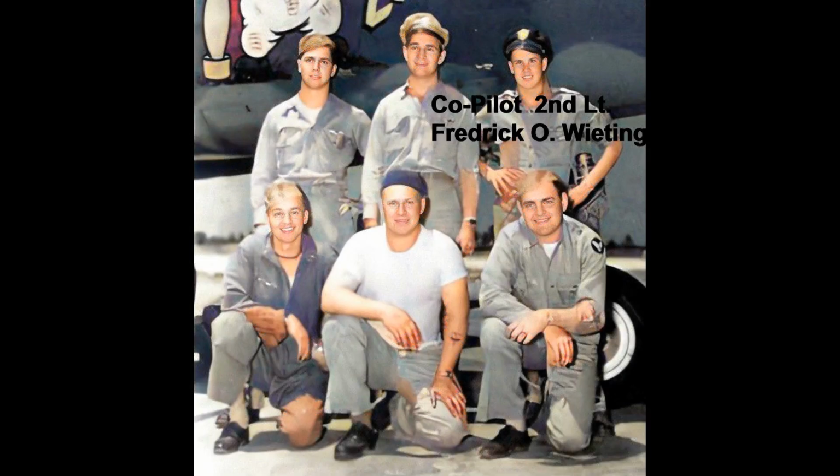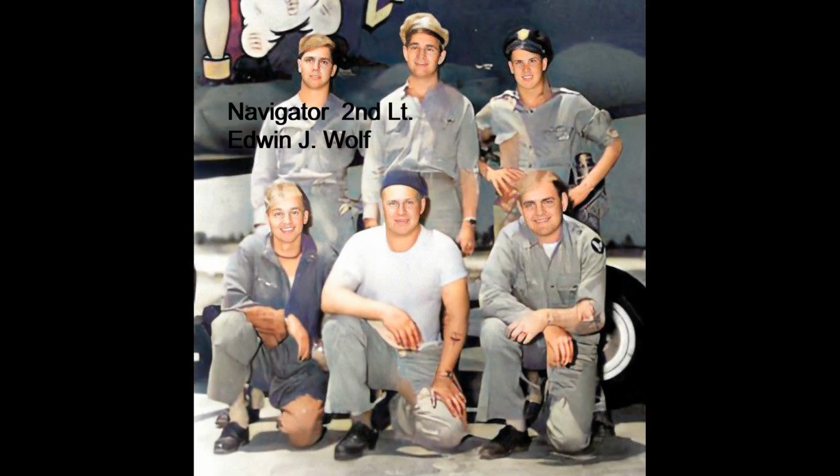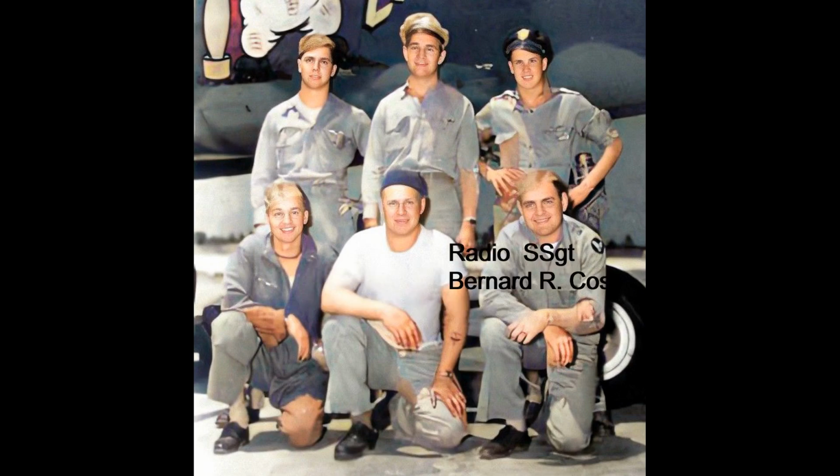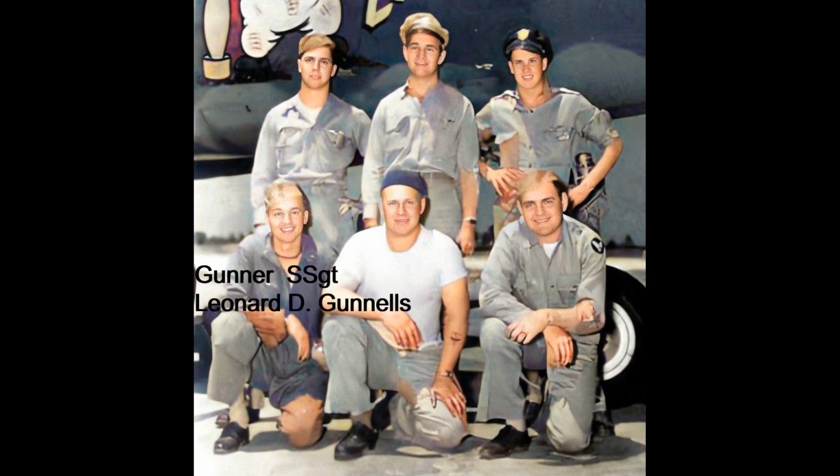It was the co-pilot, Second Lieutenant Frederick Whiting of Michigan, the navigator, Second Lieutenant Edwin Wolfe of Pennsylvania, engineer, Sergeant James Goodwin of Texas, radio operator, Sergeant Bernard Koss of Illinois, the gunner, Sergeant Leonard Gunnels of Alabama. Like I said, the pilot was the only one who survived.